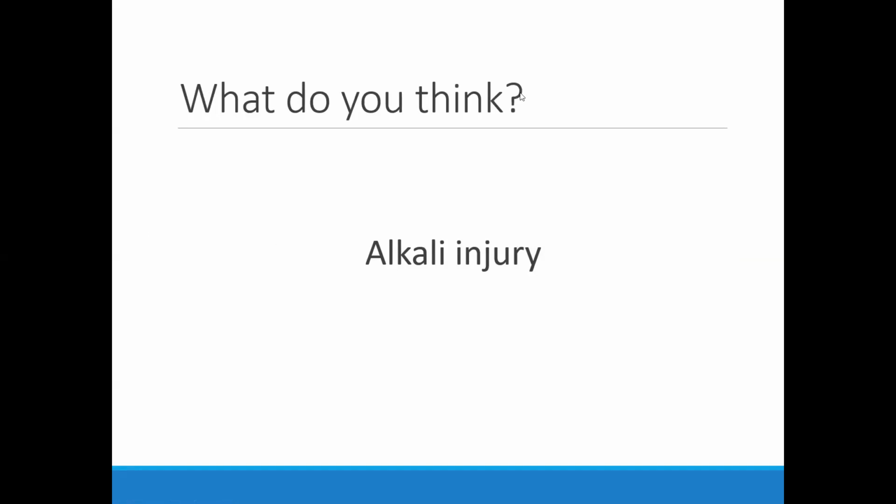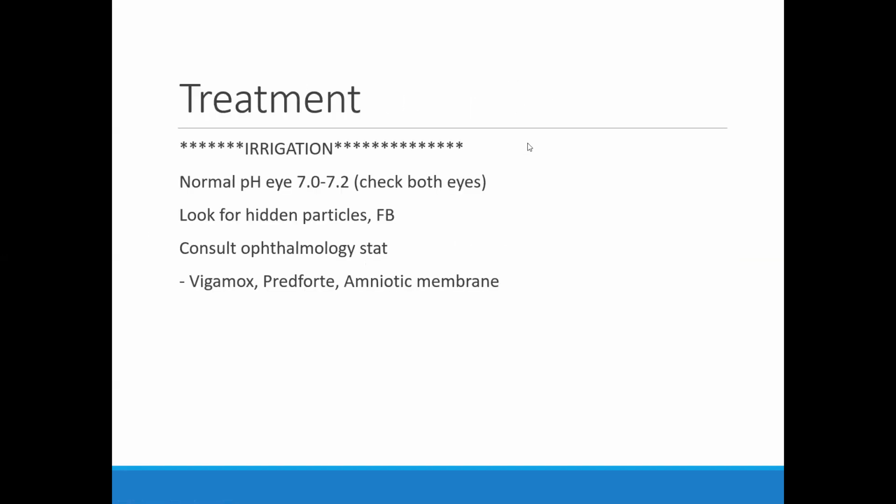Morgan-Lanz irrigation, quite a lot of liters. Do you know what the normal pH of the eye is? It's 7 to 7.2. Of note, the pH strips that you have in the emerge are not made for the eye. Some of them don't go below 7, so it's hard to define when you have an acidic injury, but you can use it for alkali.